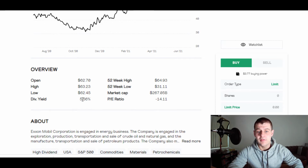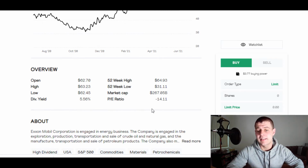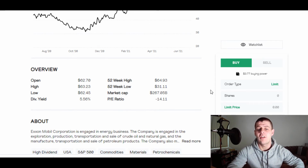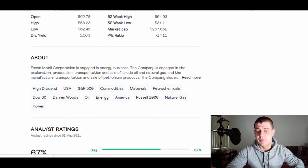Now, the dividend yield is 5.56%, which is a phenomenal result for an American company, which tend to have a lower dividend payout ratio than Australian companies. However, understand that just chasing dividends is not always the best strategy, especially if you're already in a high earning bracket when it comes to taxes.